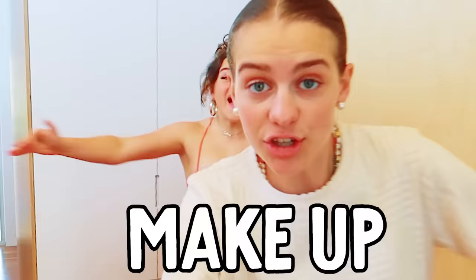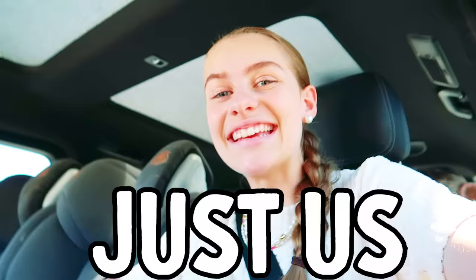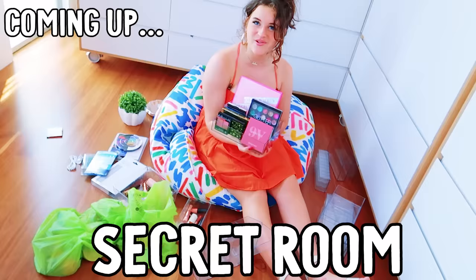Get stuff for the secret room, like furniture and snacks, and quick. It's actually just us who will be making this secret room. We have no editors, producers, or anything like that. We are gonna be making this room like how you would make it at your house. I wouldn't mind someone helping us build it though, because I can't follow instructions.